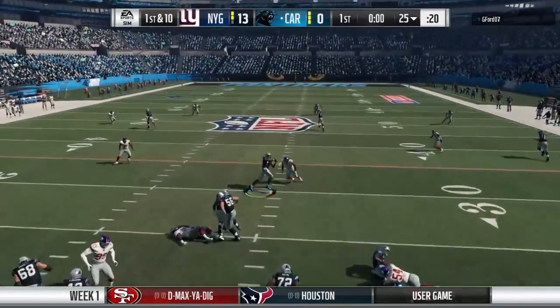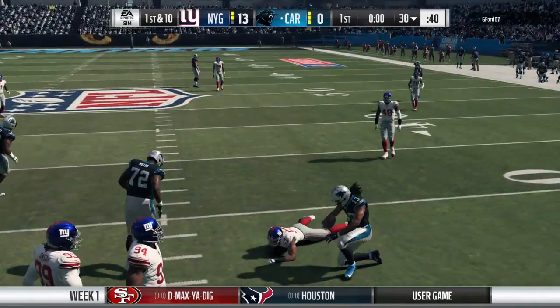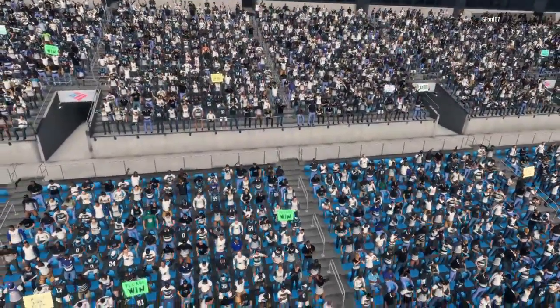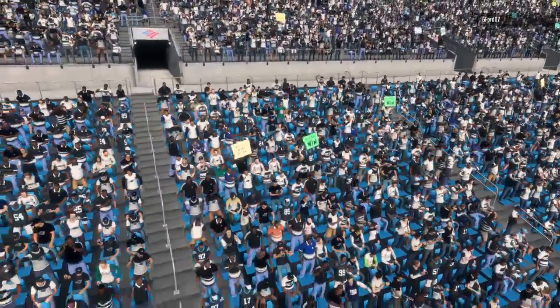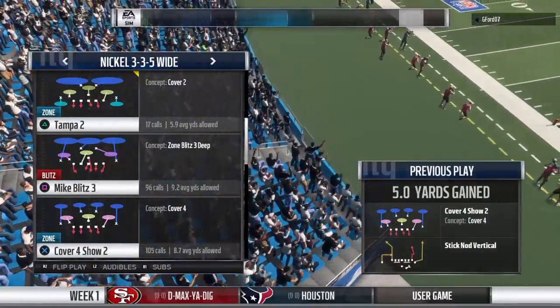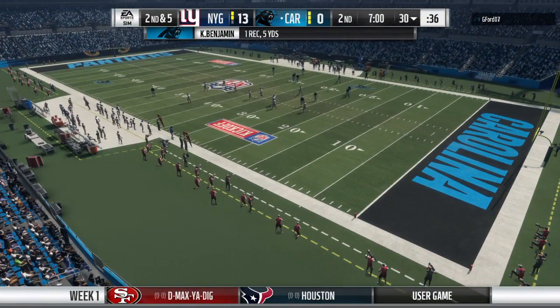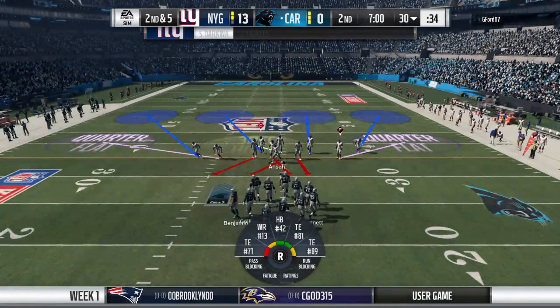Trying to shake off the interception, he'll look to throw. Benjamin with it over the middle, and he'll be brought down right at the 30 here. With my good friend Charles Davis, Brandon Gaudin with you. It's the Panthers in possession of the football as we begin quarter number 2. They've got a second down at 5 here to start things out.